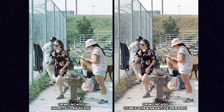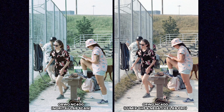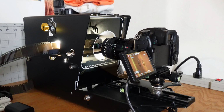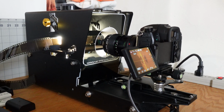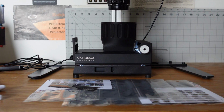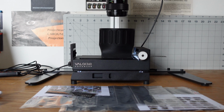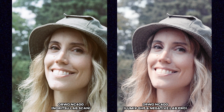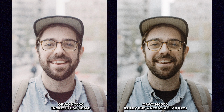When I scan at home, I use my Lumix GH5 paired with an older Canon 50mm macro lens. I have this Slide Snap strip scanner, which can scan a lot of film really fast. And I also have the Valoy film holder and a number of Valoy accessories for camera scanning as well. Honestly, the color results of these ORWO films vary enough between the lab scans that I got and the camera scanning samples that I've done that you might just have a considerably different experience with your images.